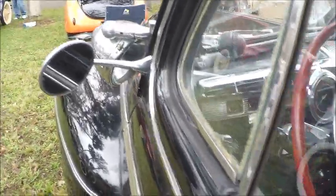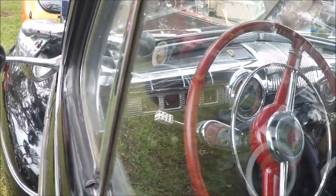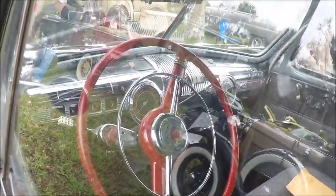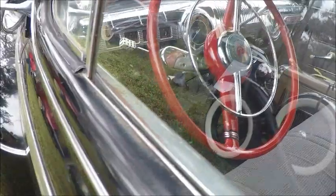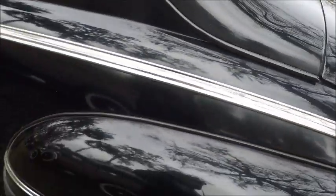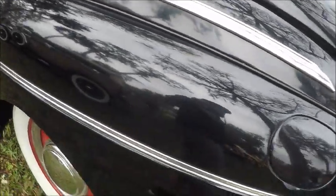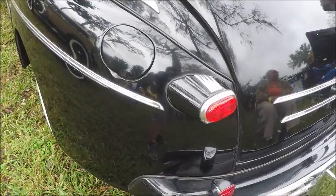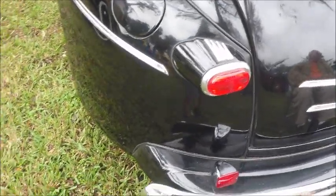Everybody was in a rush to get a car after the war. In fact, there were many waiting lines established to get a car. Notice the turn signals there on the steering column. That's a new addition because you can see the blinker light in the back has been added. And there it is.